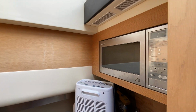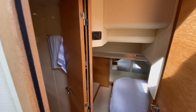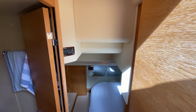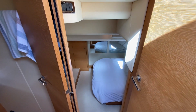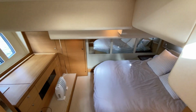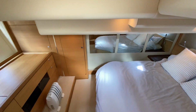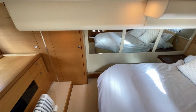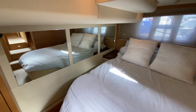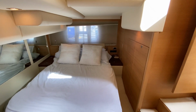Microwave up at the top here. And then, as we come through to the companionway, we go around to the right, to the stern, and this goes into the aft cabin, which was a nice design on this compared to the previous Phantom 46, which had the master cabin forward. The trend these days tends to be to have master cabin aft.